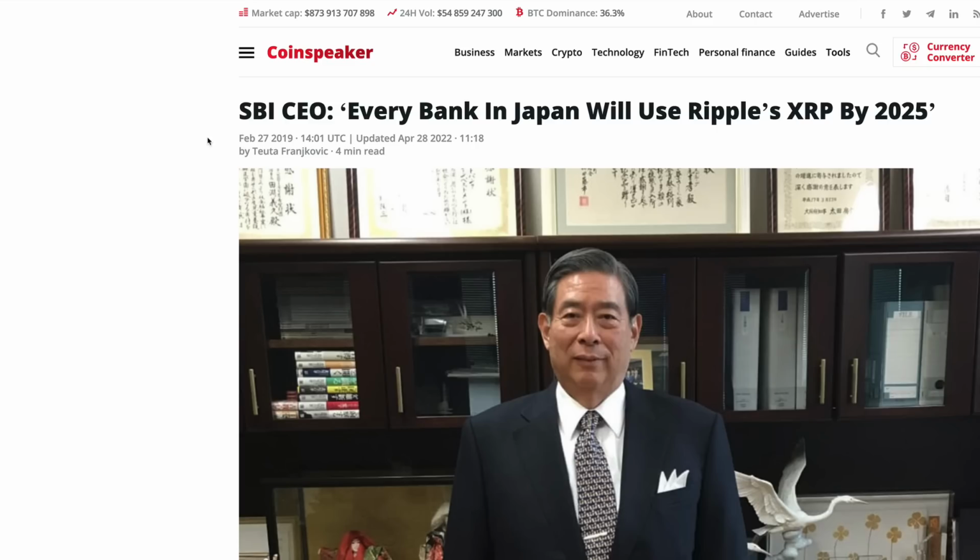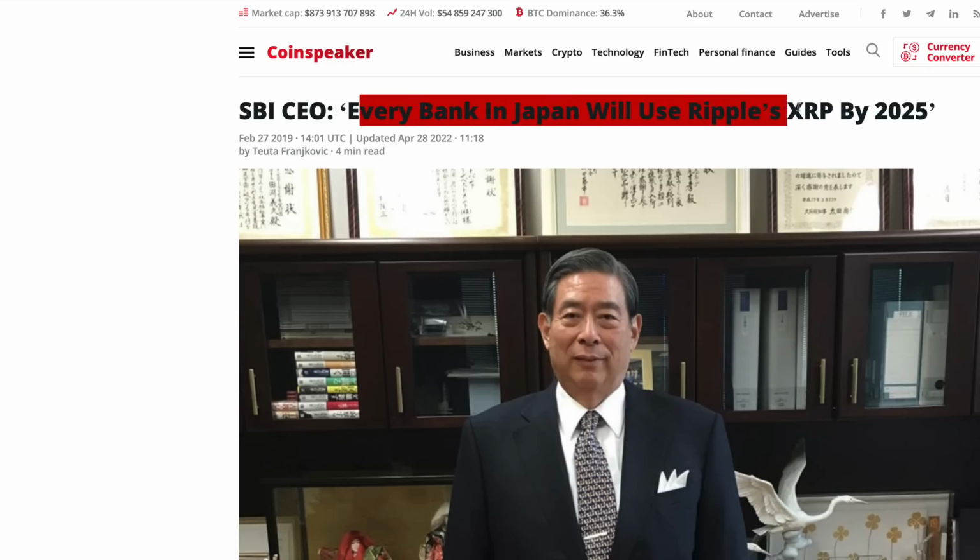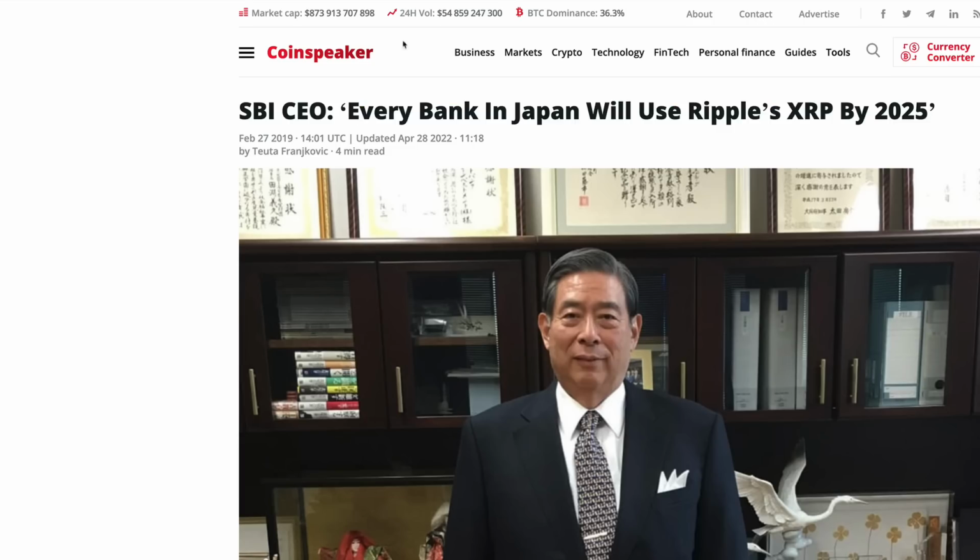Let's not forget, guys, what he said back in 2019. Every bank in Japan will use Ripple's XRP by 2025. Of course, this was before the lawsuit, but it looks like we are still on track for global usage. Yoshitaka Kitao seems to think so, so long as we get a positive verdict for XRP. That's just my opinion, but I want to hear what you guys think.